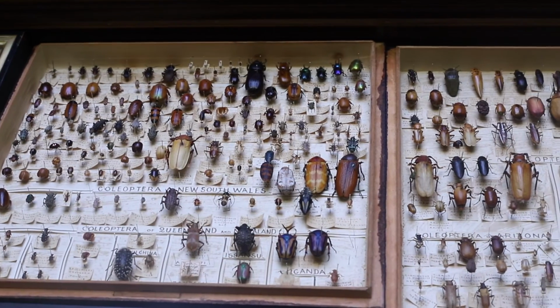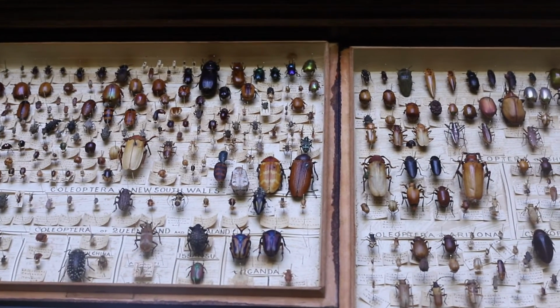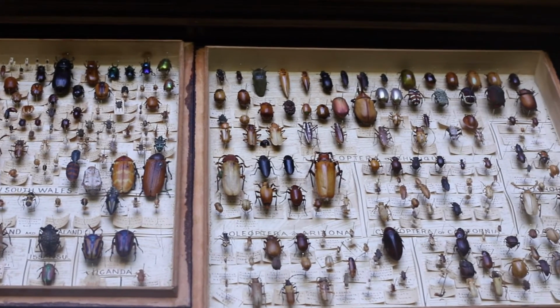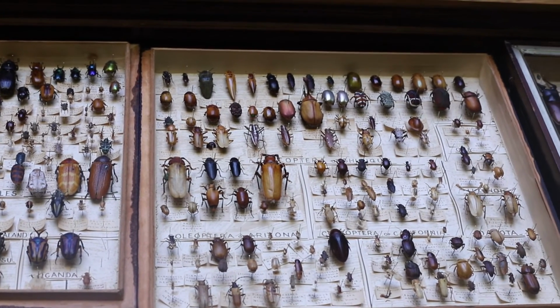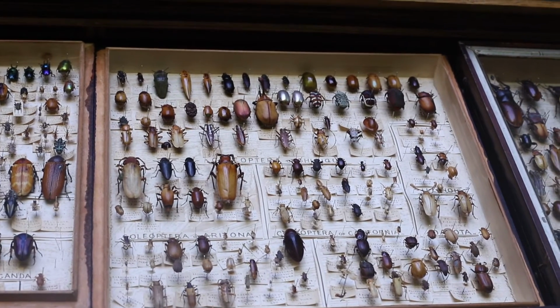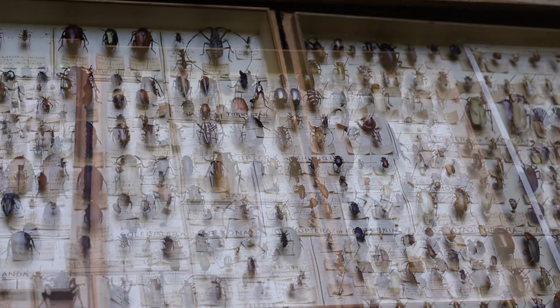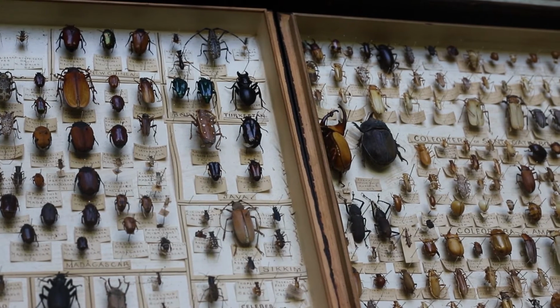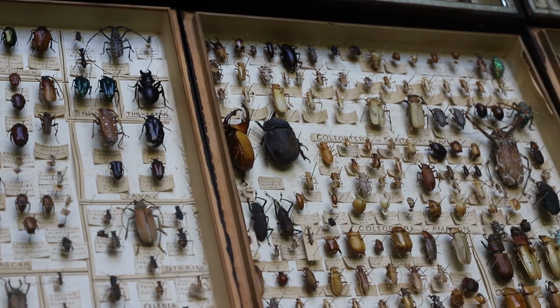Arthur's collection contains about 2,500 species. And as you can see in these cases, beetles are fantastically varied. They come in all sorts of shapes and sizes and are found in every land environment apart from Antarctica. Beetles are the world's go-anywhere insect, and their variety has made them very successful.